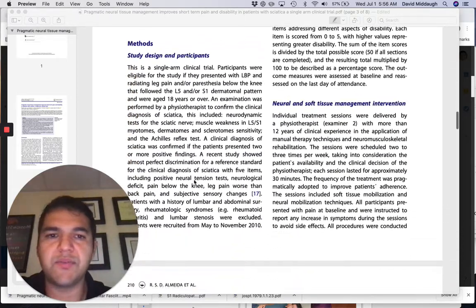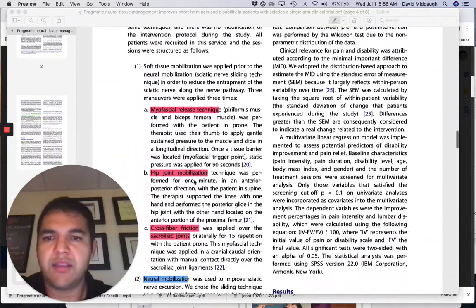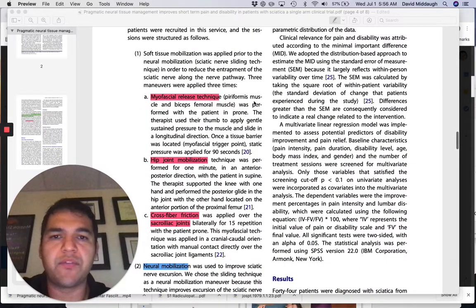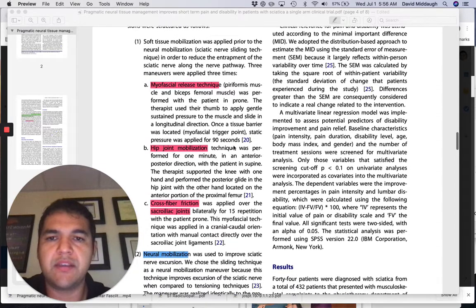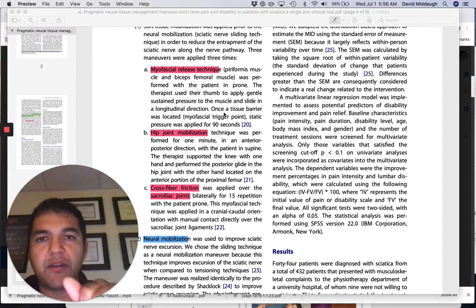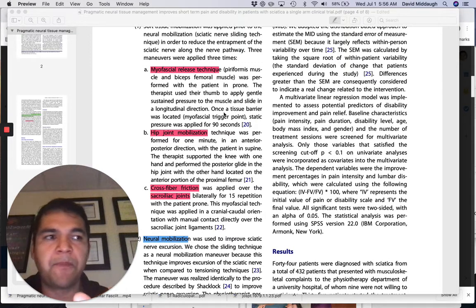But let's get into their methods here. Here it is. So soft tissue mobilization. They did myofascial release technique over the hamstrings and the piriformis, and it even goes into detail about what they did. They found a restricted area, basically like a trigger point, and they just held it there for 90 seconds. Oh, it says their trigger point.